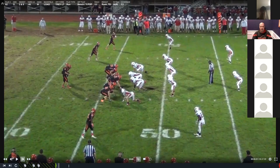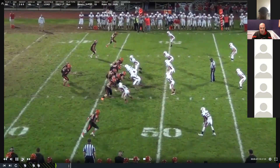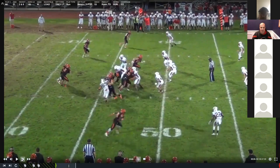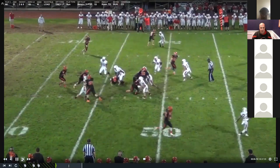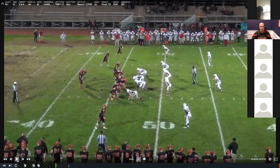So right now we're in black, so we're reading this dude. This is where you've got to be disciplined. You've got to coach this up. Look where he's looking. His eyes are right there. And he hands the ball off. So looking at it fast, normal speed.